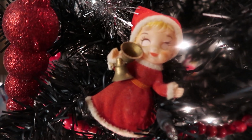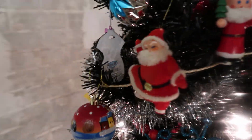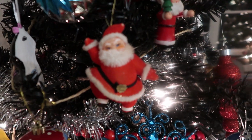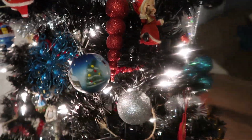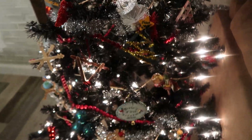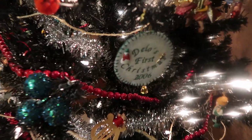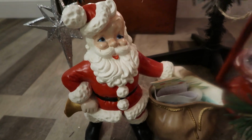There are some outstanding vintage ornaments on this tree. Really some showstopper, mid-century pieces. Look at this little Santa Claus. And then there are ornaments from my childhood on here. Some of my very first ornaments I ever bought while I was out on my own. There's Delos's first Christmas ornament, lots of really fun things. And then look at this little mid-century vintage Santa underneath.